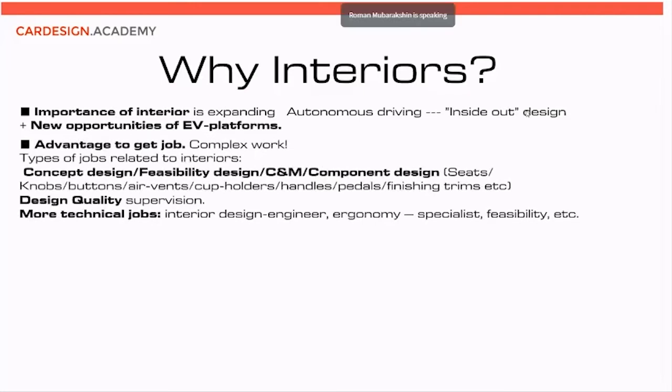Well, certainly there is a certain level of advantage to get a job, because interior design is a complex job. Within a certain amount of space, you as a designer must put a lot of things. Let's say under the IP, you have the steering wheel, the instrument cluster, the air vents, you also have a radio.